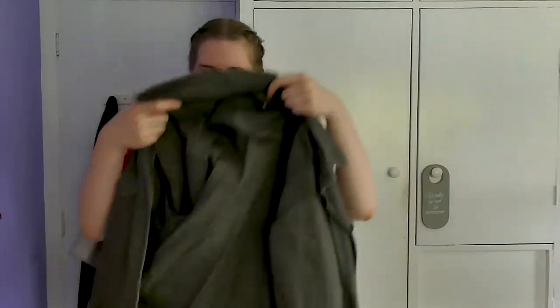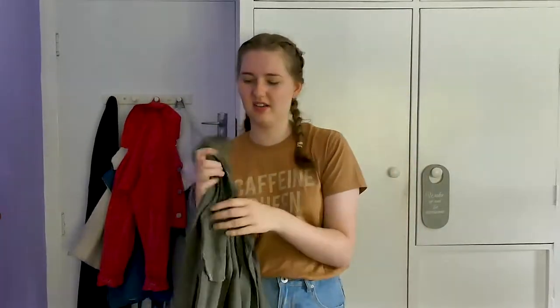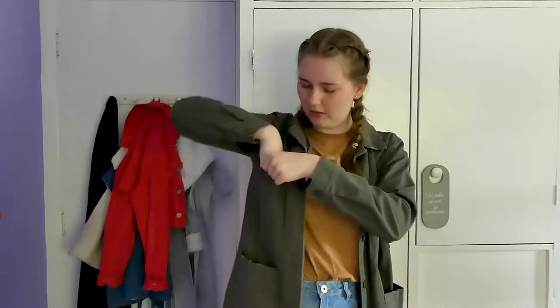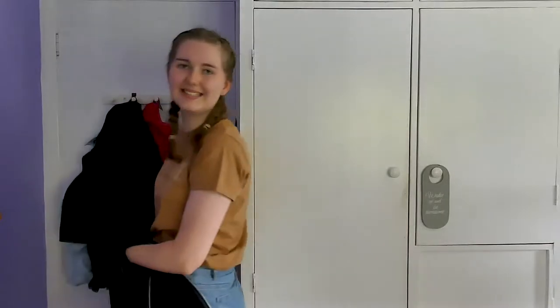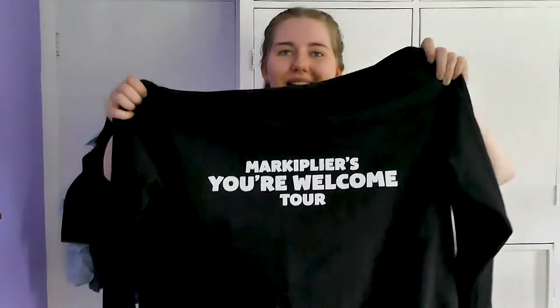And then we got this jacket, which is from Factory from years ago, and it was like $10. And I was like, heck yeah, I'm getting that. It's got pockets. You like pockets? It's even got pockets up here. Whoa, so many pockets. Every girl's dream. Okay, so the last thing on here is treasured to me. It's very treasured. It is my Markiplier's You're Welcome tour merch.